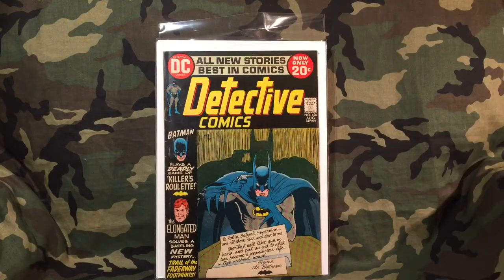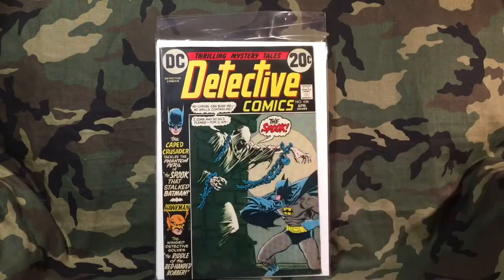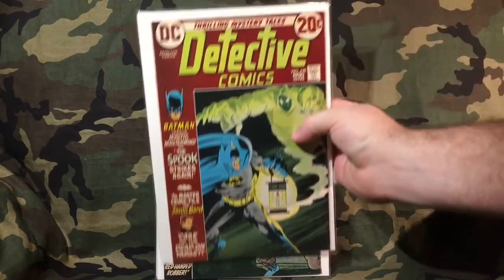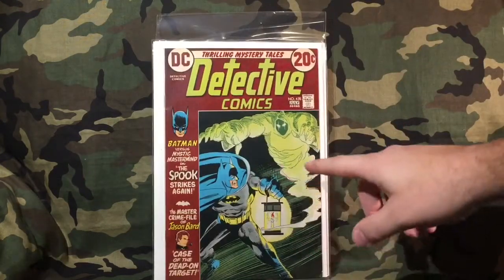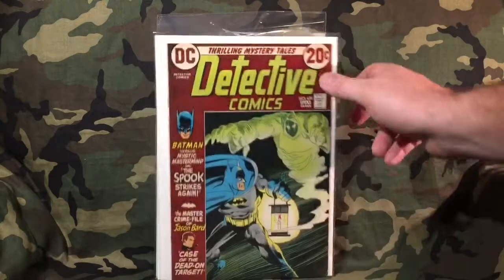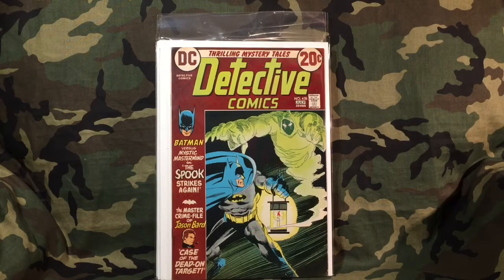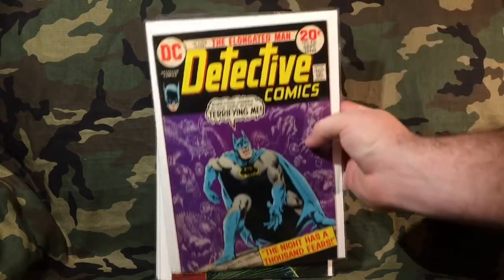426. Paid $4 for that. Another really cool one, 434. I paid $8.50 for that. I really like this one. The Spook Strikes Again. So there's 434. I think that's the first appearance of the Spook, and then the second appearance of the Spook. And then that 435 was $7, and then this one right here was $9.